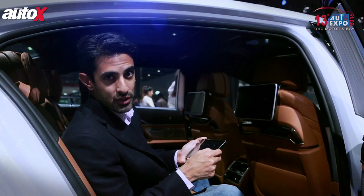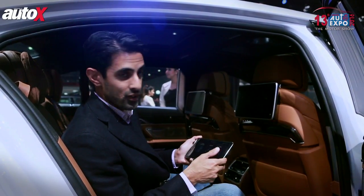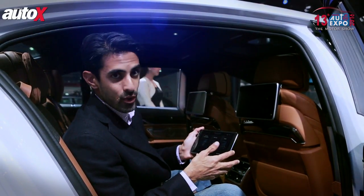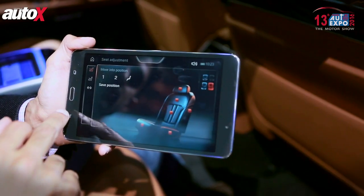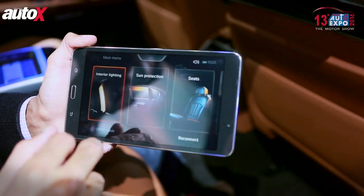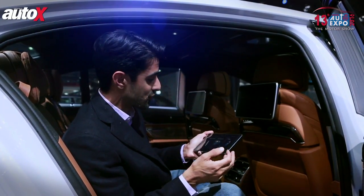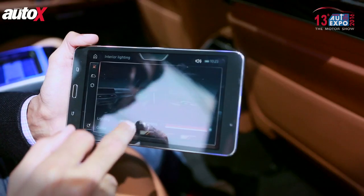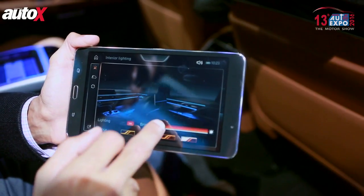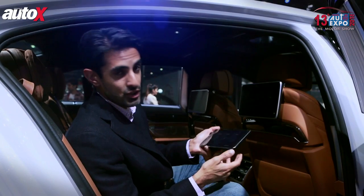So captains of industry seated in the vast backseat aren't devoid of technology either. You've got this Samsung tab, which is Android powered, that sits in the center console, that pops out and enables me to control all the functions basically from the tips of my finger, literally. So you can do everything from seats to massage functions to interior lighting to apps to driver information and pretty much everything that you can imagine just using this tab.